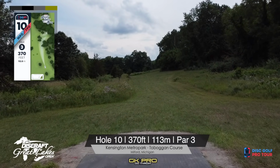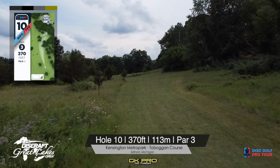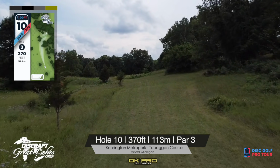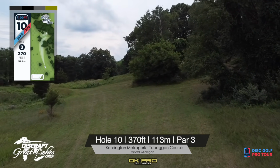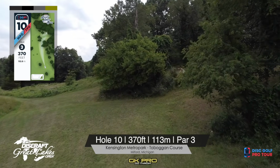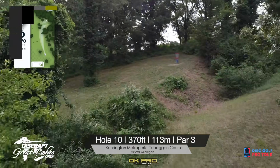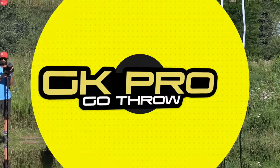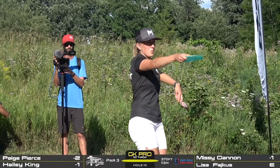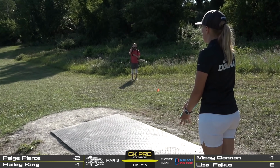So thanks for joining us. Yeah, and to start us off, hole 10, maybe not a birdie for a lot of the field, but it's definitely a unique hole. It is 370 feet, but it is a severe dogleg to the right, also very uphill for that approach shot. So it's a par 3, and I think that a lot of us are going to try to get around the corner or lay up to give ourselves an approach to the basket up the hill.